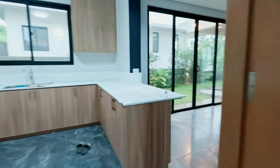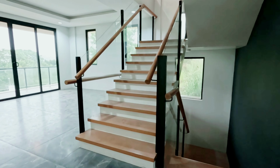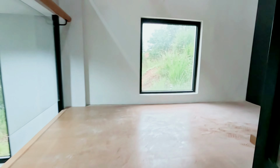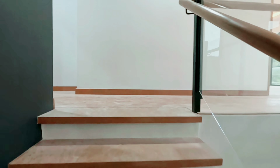Okay, so after natin dito sa first floor, let's go to your second floor. Look at the stairs. It's a U-shaped staircase and it's made of solid wood. And look at their railings. Ang ganda rin ang design. Glass and metal. And here is your second floor.